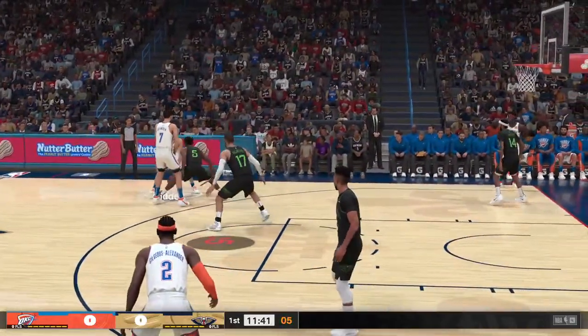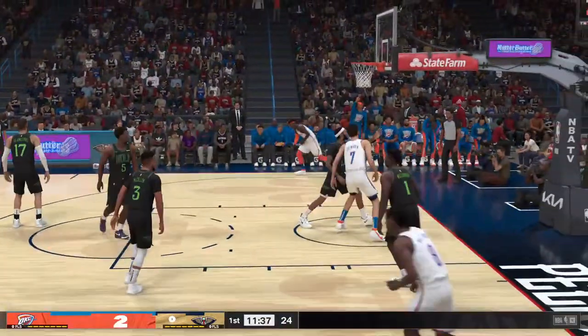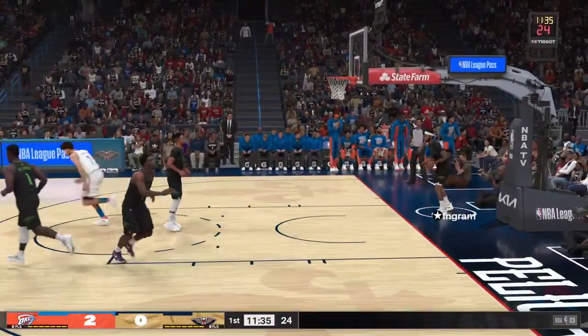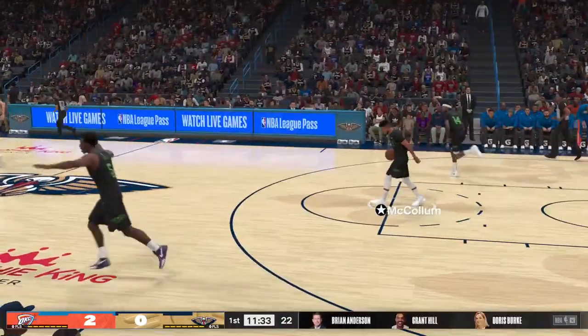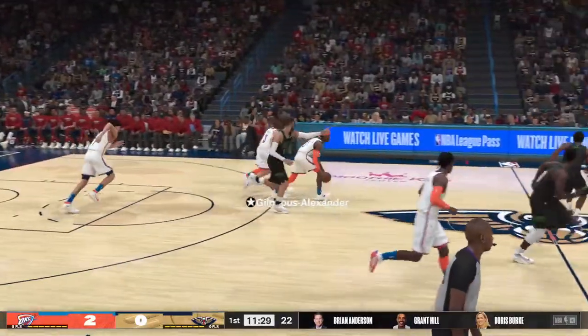Just five on the clock. Screen by Holmgren. Here's the three. And the big finish by Holmgren. And you know, as a roller, Holmgren shows great hands, and he makes nice adjustments moving downhill.